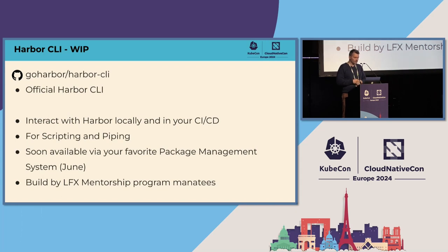We expect, it's already public, but you can expect something usable somewhere in June that you can integrate into your CI/CD pipeline and work with, right? So the goal is to not just use it on the CLI, but also integrate it into the pipelines.